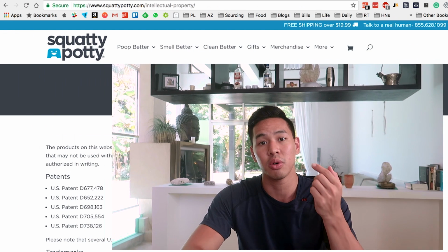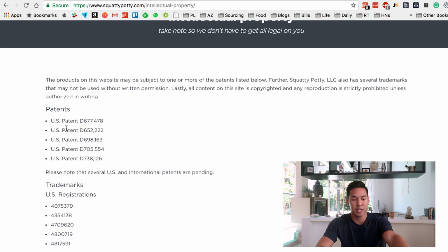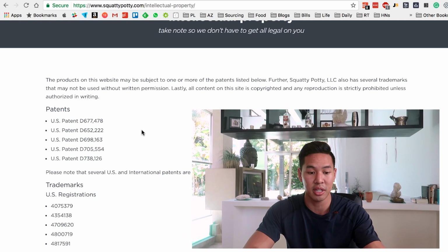Two examples of patents: one is the Squatty Potty, right? If you haven't heard of the Squatty Potty, it's a device they invented that you can use at the toilet to raise your feet up and make you poop easier. And they have a design patent on that. There are two ways you can check for it. First, always check the company's website. On squattypotty.com, you can see that they already have patents on it.